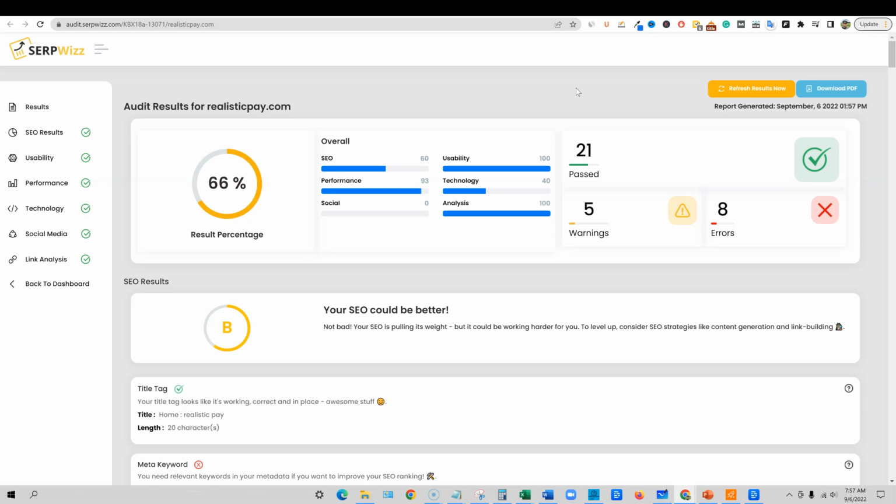You could see that was extremely fast. I'm actually surprised that it could do a report that fast. So here we are looking at the SEO results check mark, the usability, performance, technology, and I don't know what these check marks mean, if that just means that it did successfully run that report. We'll come back and do a download PDF in a minute.